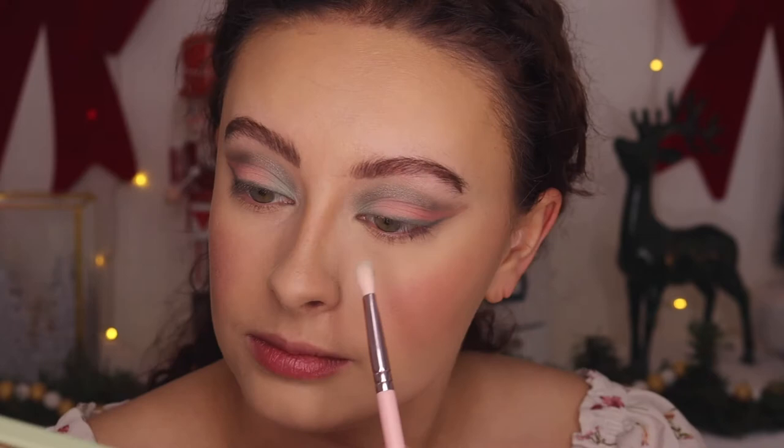All right, taking that same shade into the inner corner. And I just love Natasha Denona shades because you can use them with a brush and they work out pretty well. I'm loving this. And the thing is, with pink and green, kind of across the color wheel-ish, it's not really turning muddy. At least I don't think so. I think it's really, really pretty.